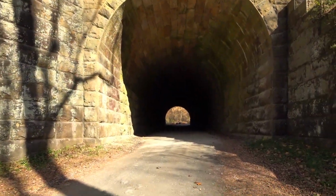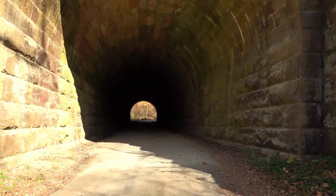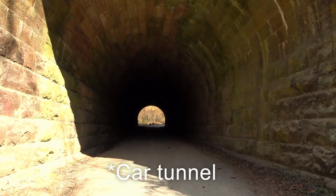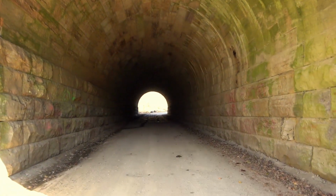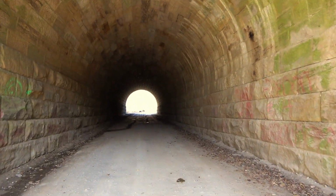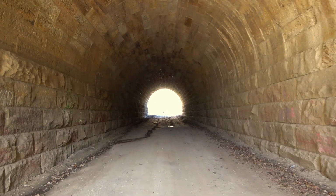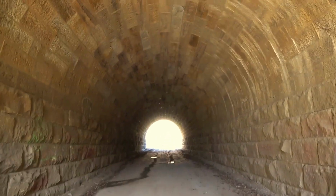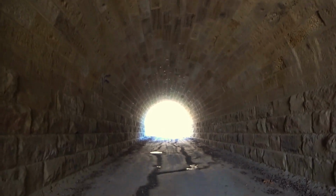Of course, this is the railroad tunnel we had to drive through to get here. I don't know if this one has a name or not. It's always fun to drive through a railroad tunnel. And there are 4 of these culverts that we're going to explore. I just love how my voice echoes in here. Beautiful stonework in this one. When you drive through it, you don't necessarily get the true picture of it.